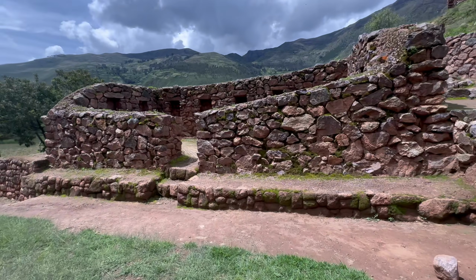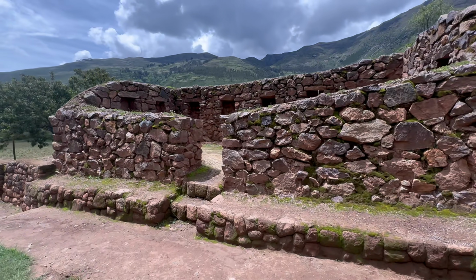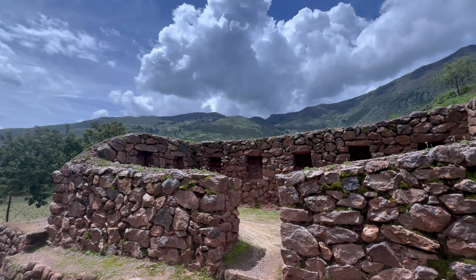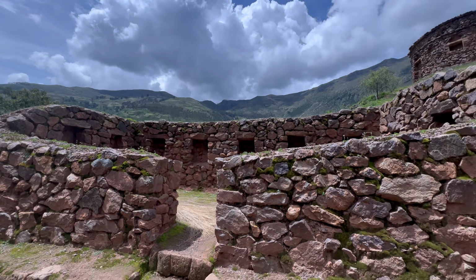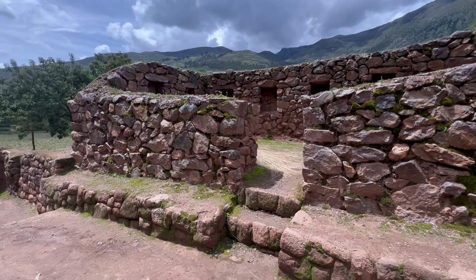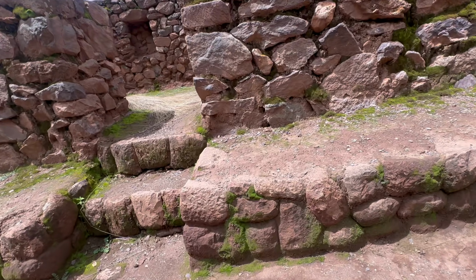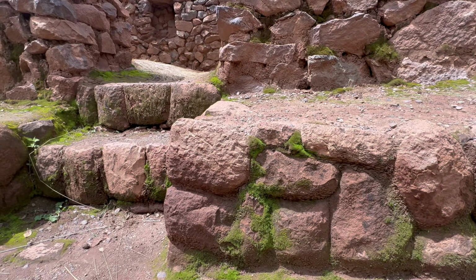It was said that the mamaconas, or sacred virgins of the sun, lived at the site and carried out rituals here to worship and appease the gods of the rain, earth, and most importantly, the sun. Did they also worship the ancestors that came before them and made the principal huaca here?